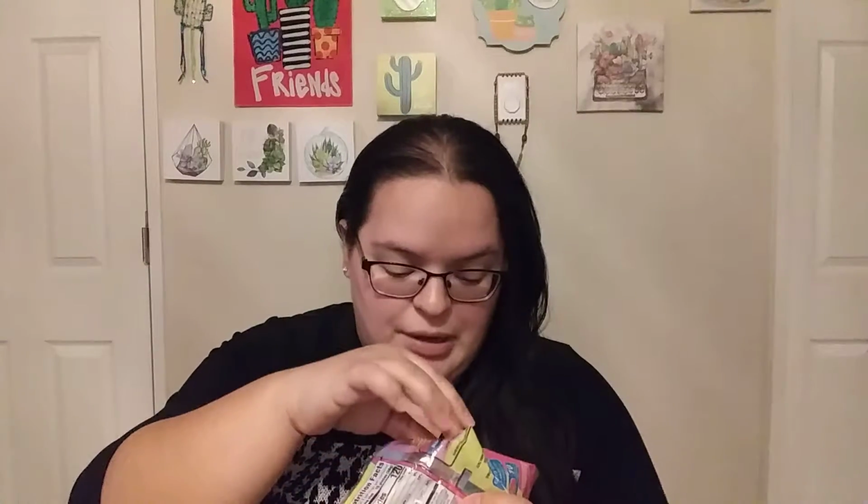not really much of a smell. Which one do I want to try? Let's go for the blue one. So they look like this. It looks like just a big jelly bean kind of.